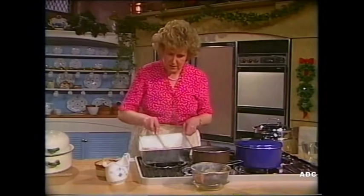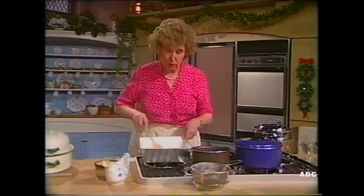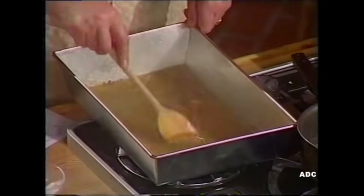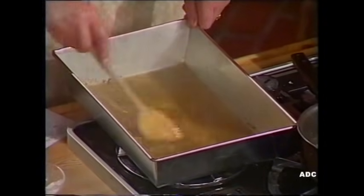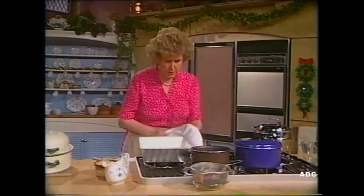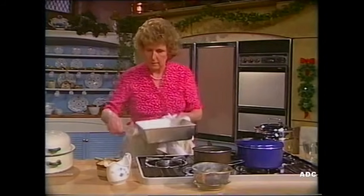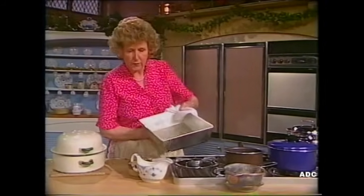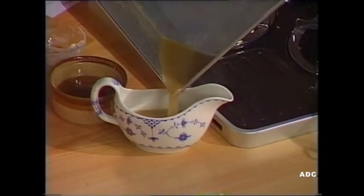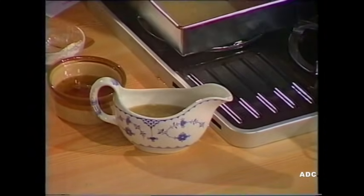Stir it round until it's almost ready. Now if you like a very smooth gravy, you can always strain it as you put it into the jug. And of course if you've got any lumps, that's the best time to get rid of them. Well, that's just about ready now. I've dropped my cloth, and pour it straight into, turn the heat off, into the gravy boat. All ready for the table. That's it. Now there's your bird and the gravy.